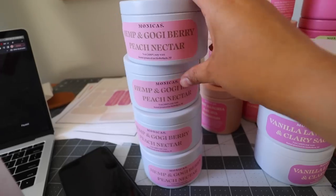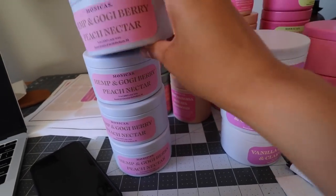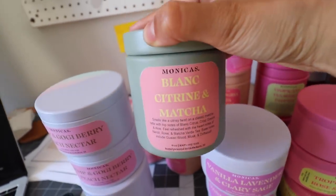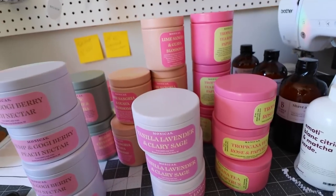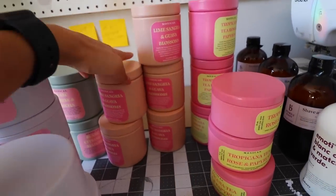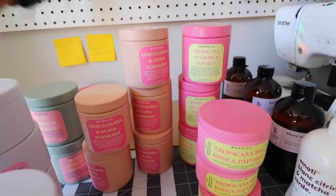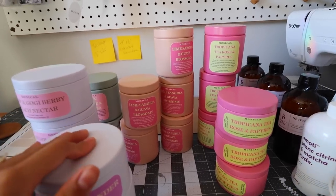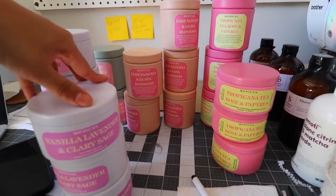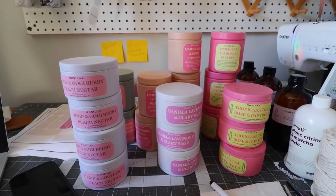These are from an old collection that was just for pop-up shops, but again, I'm using this vessel for the first time for that fragrance. Same with the one back here, the matcha one. But I think it looks really cute. Actually, all of these fragrances are in new vessels because the Lime Sangria, Guava Blossom and Tropicana ones were typically in the bigger Aura vessels that I have with the wooden tops. But I put them in these tins because I'm trying to use the tins up and I think they look so cute.